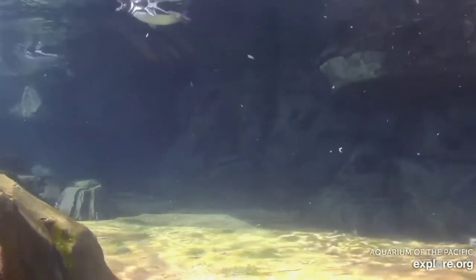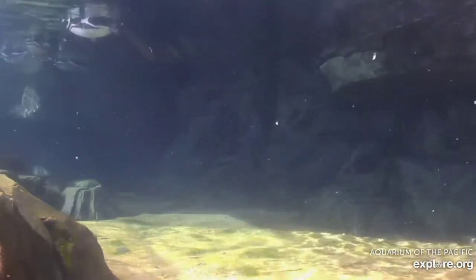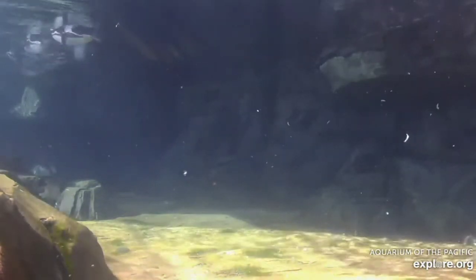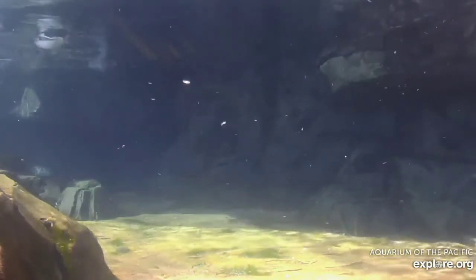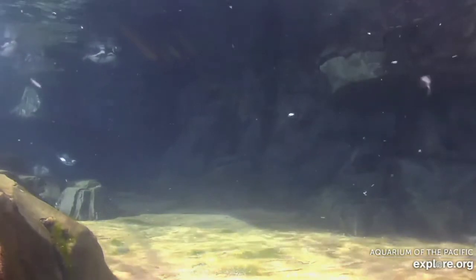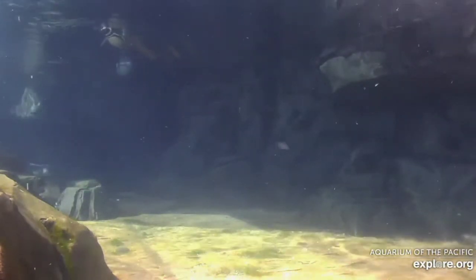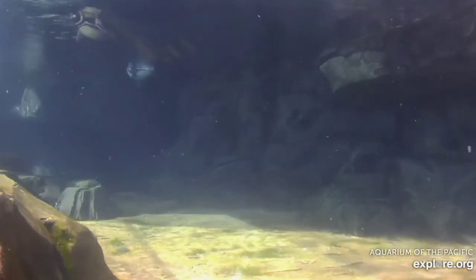That's a great question. Their bones are also a little bit heavier. A lot of birds that fly have hollow bones, which makes them lighter, makes them easier to get into the air. Penguins have a little bit heavier bones. And so they're not really built for flying. They're built more for swimming instead.